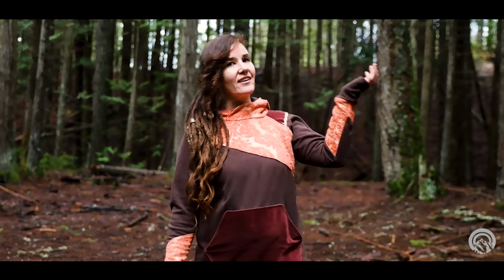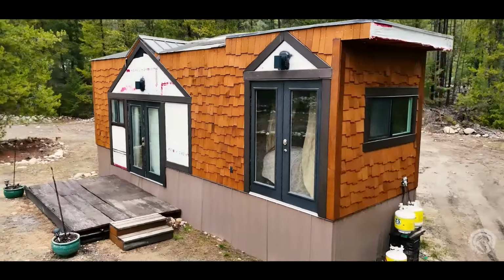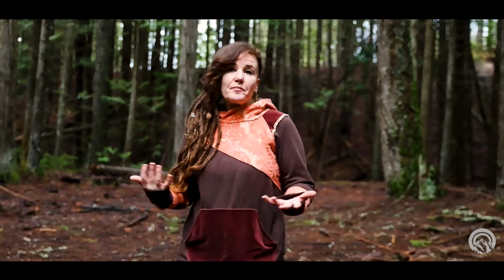While it might seem like a lot is done, there's still a long way to go. I wrote down all of the projects and the list is still very long. And the thing is, I need to finish the tiny home first so I can rent it out, so that income will help pay for the construction mortgage to build the timber frame home that will hopefully be my forever home.